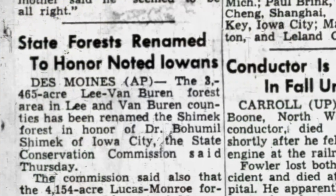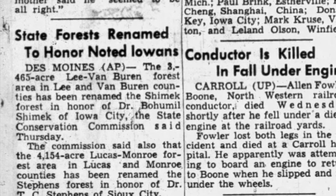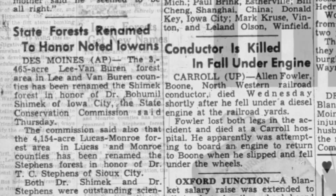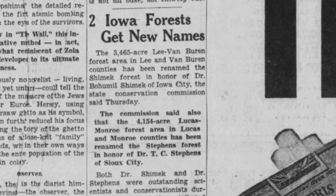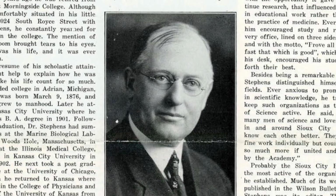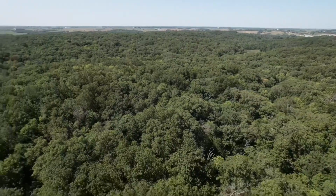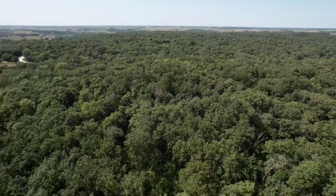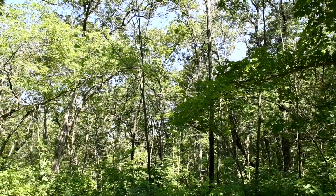During the earliest years of the forest's existence, the state officially referred to the parcels as the Lucas-Monroe Forest. However, during 1951, the Iowa Conservation Commission officially renamed the forest to honor longtime Morningside College professor T.C. Stevens. A critical figure in the early development of Iowa's public lands and conservation in the state, Stevens' fundamental work on the 1917 Turner Quail Bill and understanding of Iowans' ornithology led the state to honor him with the renaming of the sprawling southern Iowa forest.